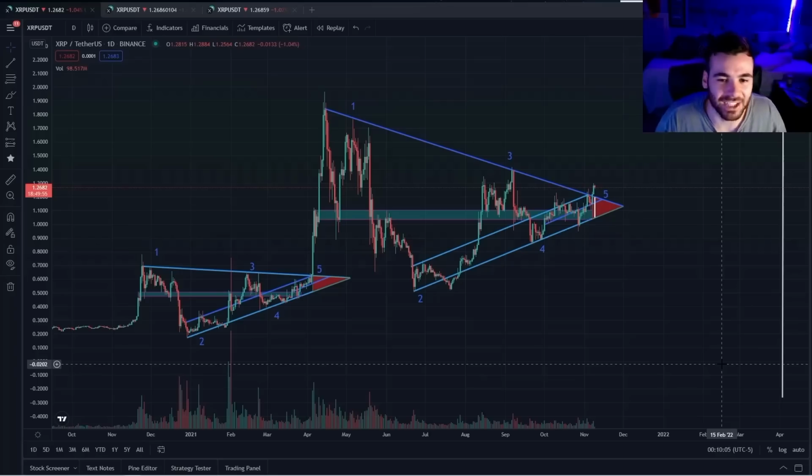Guys, over the last couple months we have been watching these symmetrical triangles extremely closely. We know this is a very explosive pattern and an XRP price rally is right around the corner. We expected this chart to get extremely parabolic the second we broke out of this symmetrical triangle, yet despite breaking out of it, we still haven't seen too many massive pumps to the upside.